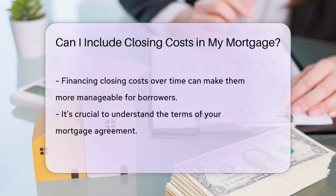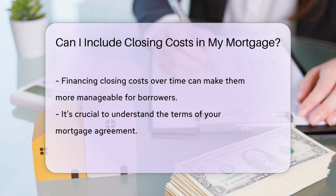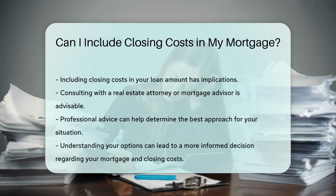It's essential to understand the terms of your mortgage and the implications of including closing costs in your loan amount. Consulting with a real estate attorney or a mortgage advisor can provide clarity on the best approach for your specific situation.